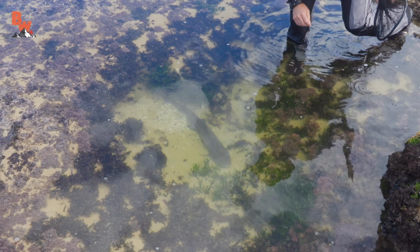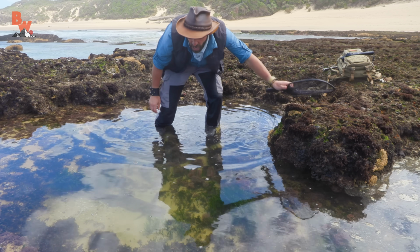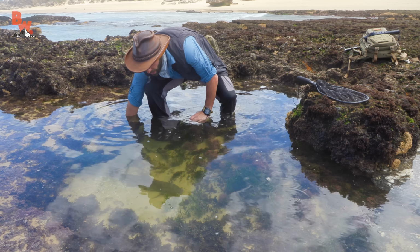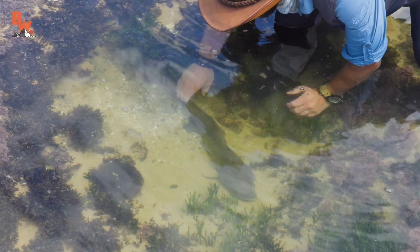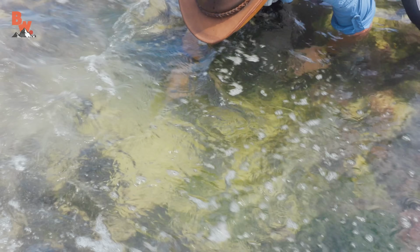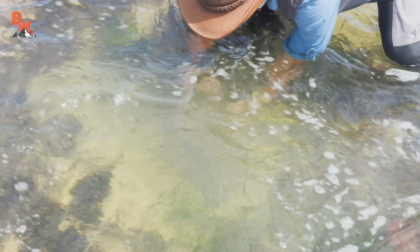Are you guys ready? Yep. I have no idea how fast it's gonna move. I'm gonna actually not use my net and try to grab it by the back of the tail. They have very sandpaper-like skin, so I should be able to grip onto it no problem. Heads up. Okay, I got a hold of it there. Bringing it up.